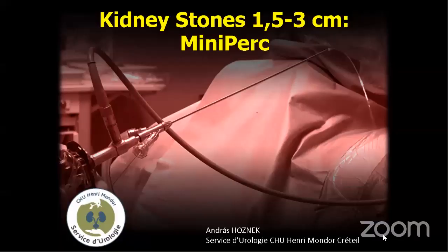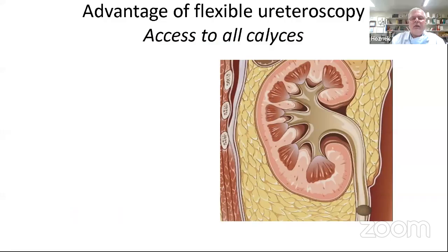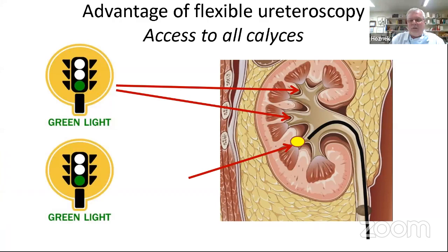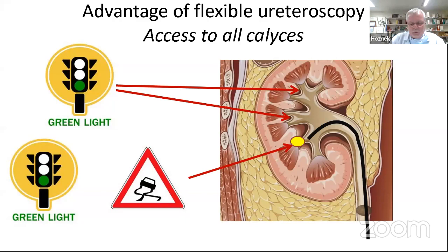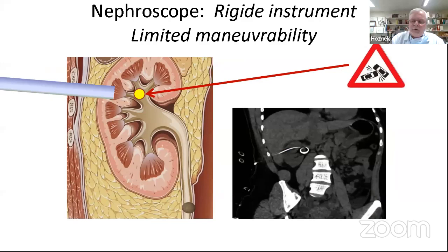So I have to speak about mini-perc compared with flexible ureteroscopy and also standard perc. Of course, the main advantage of flexible ureteroscopy is that it gives access to all calyces: the upper calyx, the mid calyx, and also the lower calyx. But as you know, it's a little bit more tricky because it is a little bit more dangerous for the ureteroscope, and it can be technically a little bit more difficult. The difference with the nephroscope is a rigid instrument with limited maneuverability. It can at times be dangerous to puncture through the upper pole because there is more risk of bleeding and also adjacent organ injury.